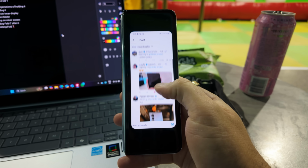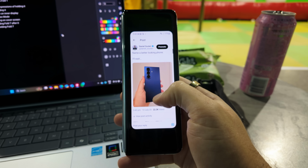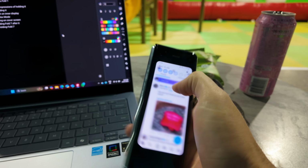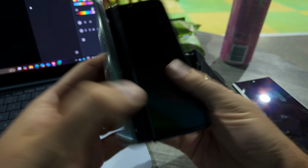And you've got 256, 512, and 1TB of options, with the 1TB coming with 16GB of RAM. 60Hz versus 120Hz too. You immediately feel it when you start using this, that this is not a fluid refresh rate. It's an obvious performance mismatch on paper, but the software, I would say, still holds up.